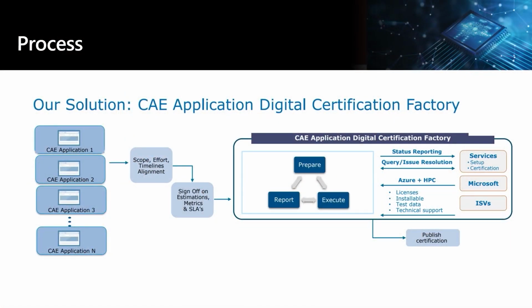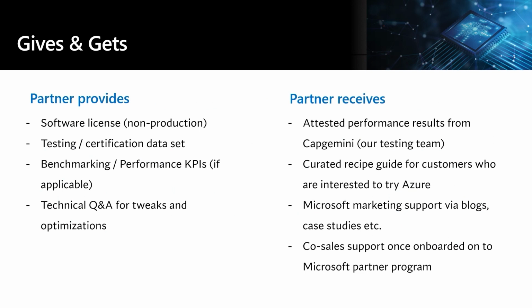In conjunction with our testing partner, Capgemini, we embarked on a program to acquire test licenses for applications and work with software vendors on the timeline, the scope, and the effort. We've created, quite simply, a digital certification factory. We install the licenses, we run the benchmarks, and we procure the results. The process has been designed to be largely hands-free for a software vendor who wishes to onboard onto the Azure HPC and AI platform. So what does this mean for partners?